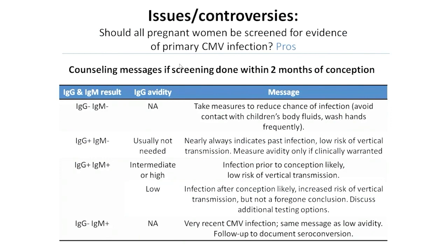The main one is that it allows you to deliver very powerful counseling messages if the screening is done within 2 months of conception. If the sample tested is negative for IgG and IgM, you don't need to do avidity. The message from the standpoint of counseling should be take measures to reduce your chance of infection. This means avoiding contact with children's body fluids and washing your hands frequently.